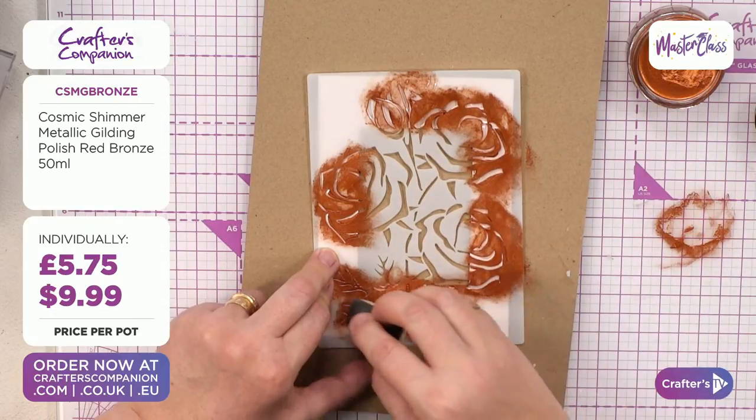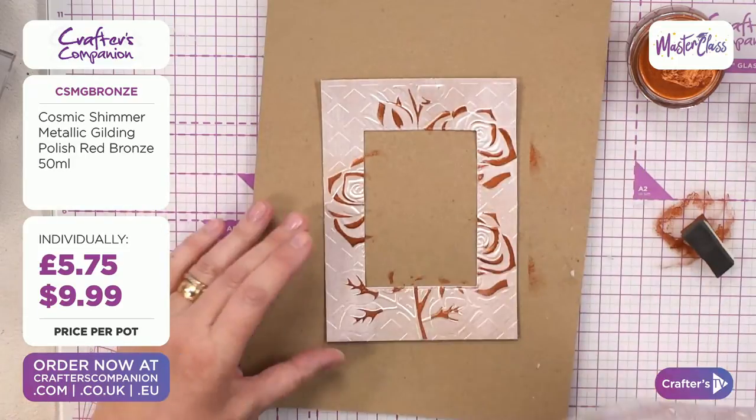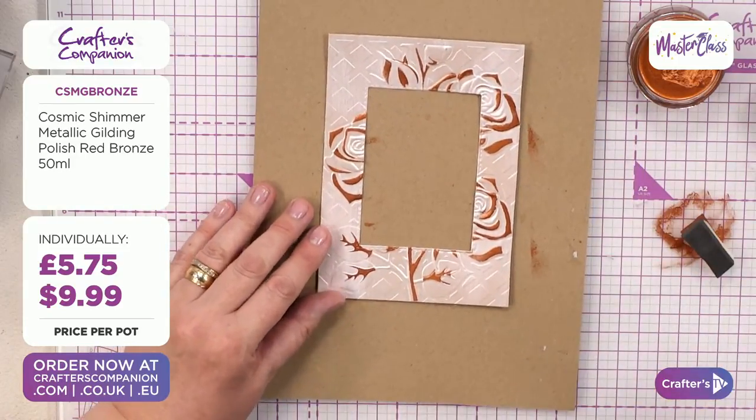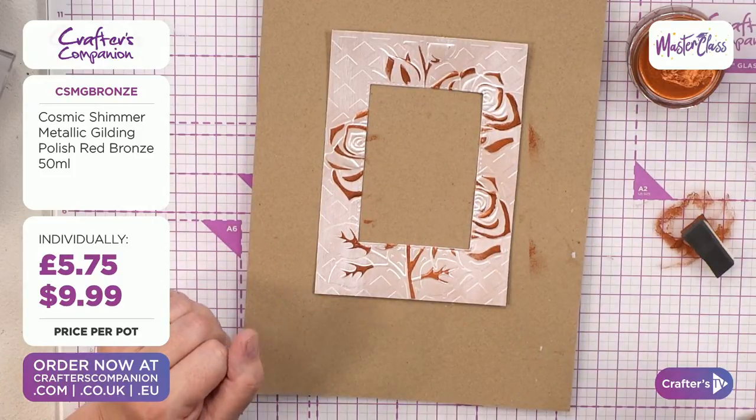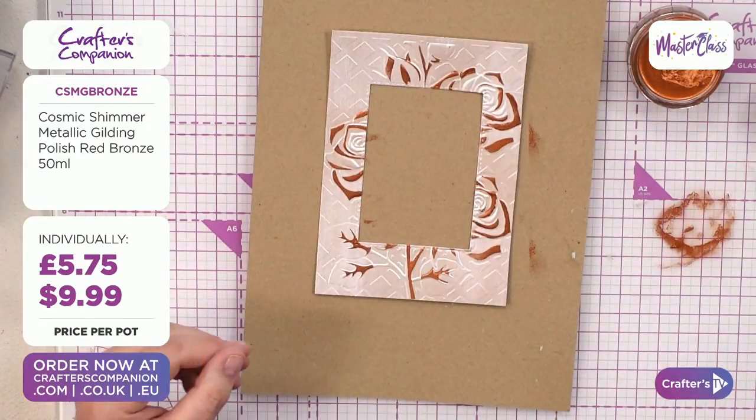No real thought behind it. It was just that we wanted that colour. Yeah, so when we take this away now, can you see how that's just highlighted areas of that stencil part? We've not got loads of it. Wow. We've just taken parts of it off.